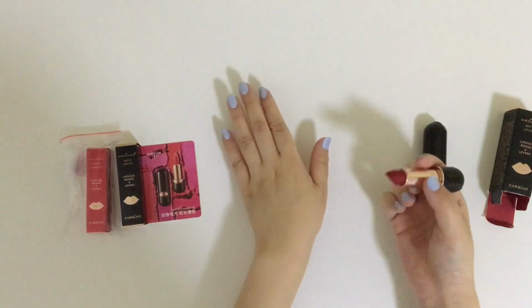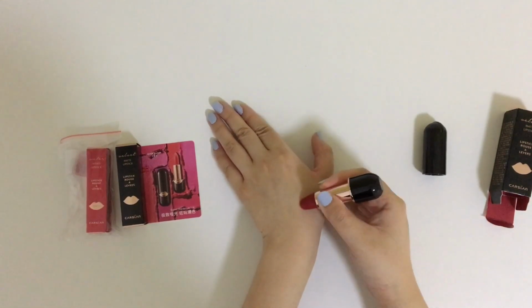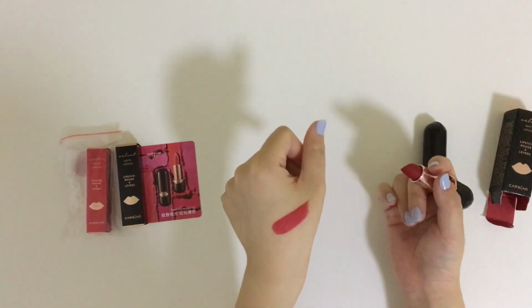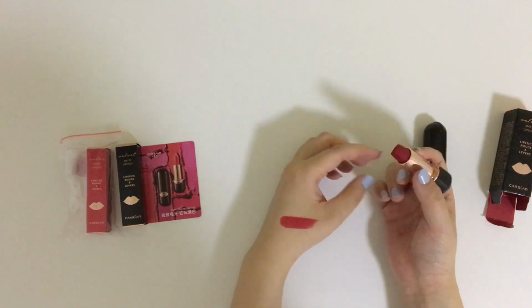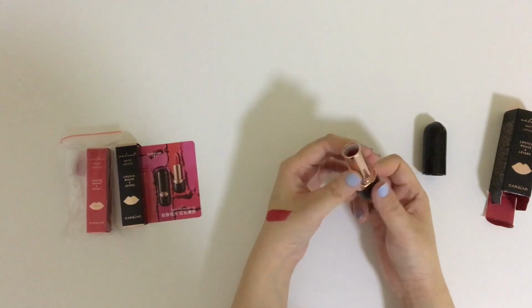I'm gonna do a swatch on my hand. Okay, just here. This is super nice. It's very creamy, and it's actually a little sheer. It's not as pigmented as I expected. This is really nice. I might actually use this one.